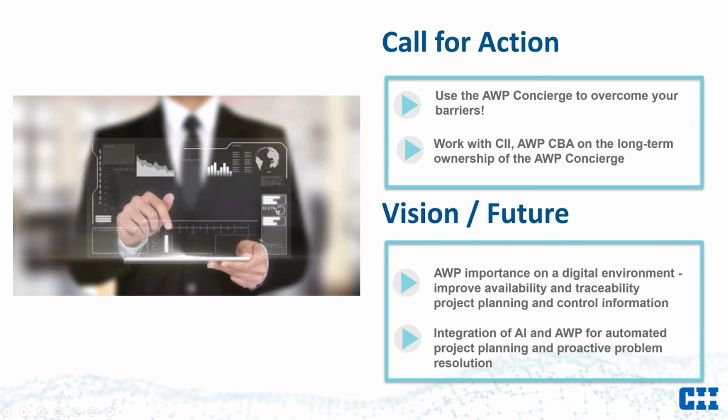Now, of course, there needs to be a call to action. Please use the AWP Concierge to overcome your barriers. Use it as the tool that is your go-to to find that information that's difficult. Use it as your window to the industry to be able to identify how to better implement AWP. And please work with CII, work with the AWP CBA to give us feedback on the tool and continue to evolve it. It's incredibly important that we get industry feedback to make these things better. Work with the CBA to do this.